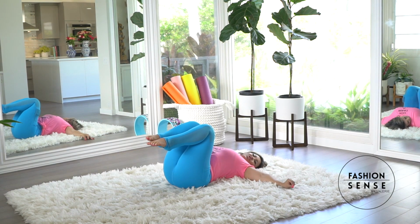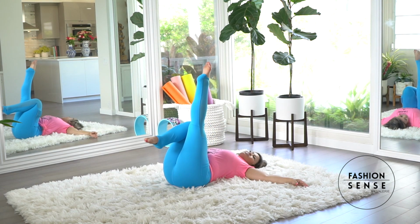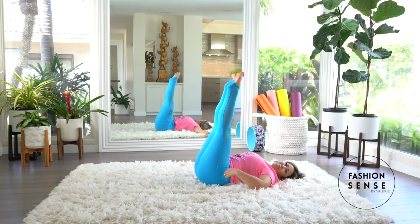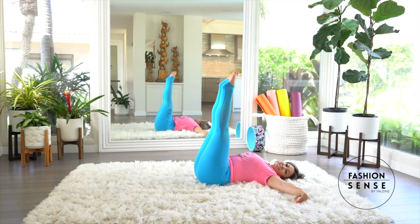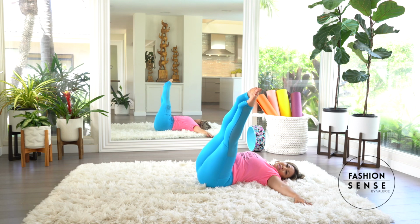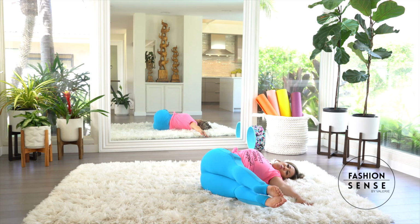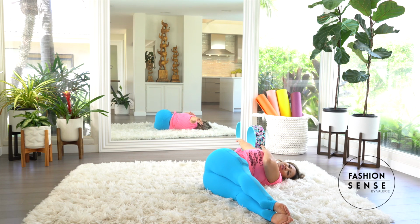We're going to move on to a straight leg version. Let's go ahead and lift both legs up. They are straight and stacking right above the hips. We're going to allow these legs to fall to the side. We're working on the same side now. Slowly lowering and lowering. Once the legs have reached the floor, adjust your shoulders once again.